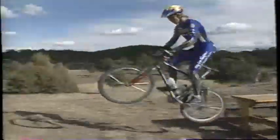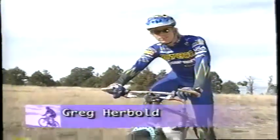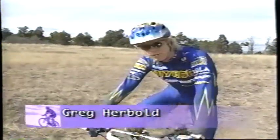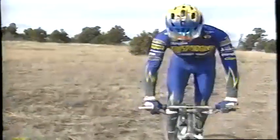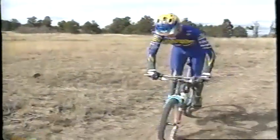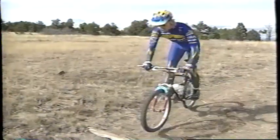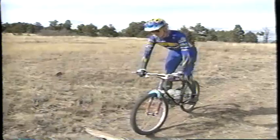Here's Greg Herbold, downhill world champion and bike handler extraordinaire. The basic unweight technique is used for clearing small obstacles, roots, rocks, whether above the ground or in the ground. The idea is to have a balanced body position, your feet in the 3 o'clock and 9 o'clock, and lightly spring up with your knees just enough to unweight your wheels off the ground. When you go at speed, that'll carry you over the obstacle.